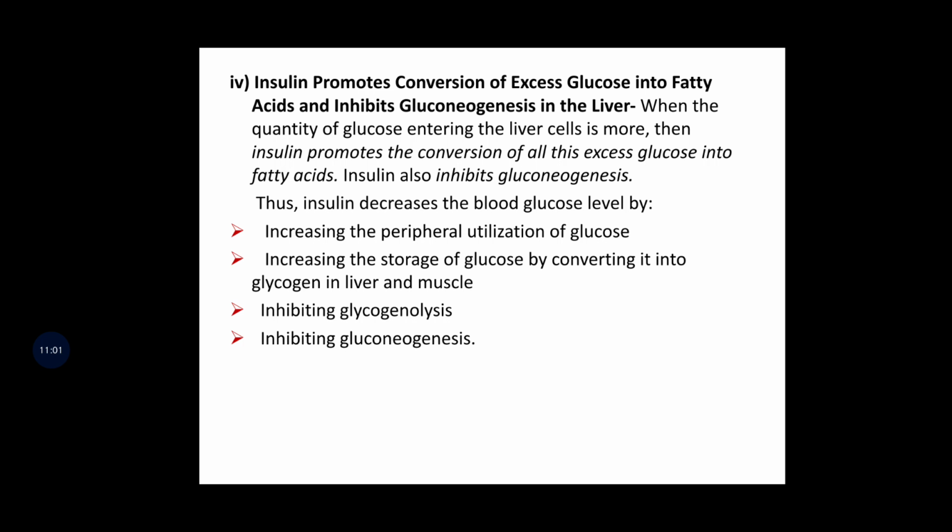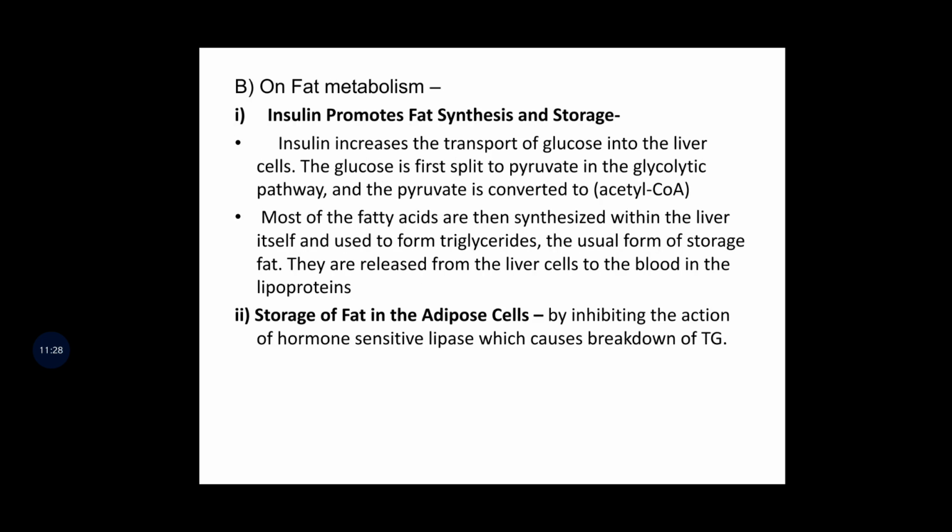So, henceforth, this will inhibit the gluconeogenesis. It increases the peripheral utilization of the glucose. If I have to sum up, I can say it increases the peripheral utilization of the glucose, which means all the cells are taking up the glucose. It increases the storage of the glucose by converting it into glycogen. It inhibits the glycogenolysis, which means the breaking down of the glycogen, and it inhibits the gluconeogenesis.